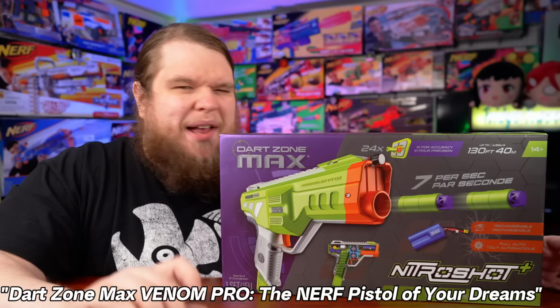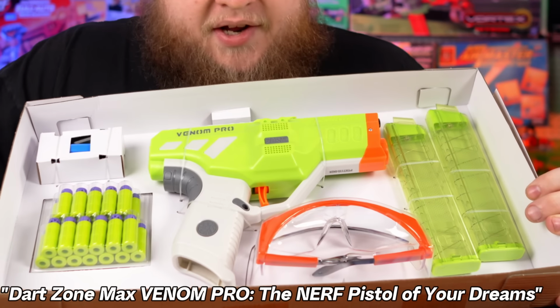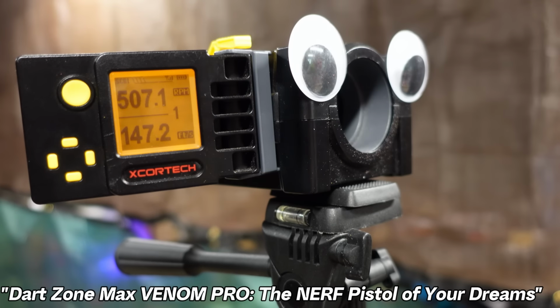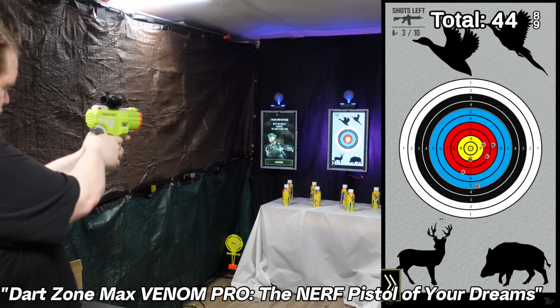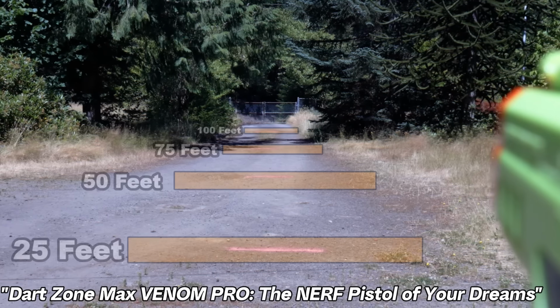This $50 electronic fully automatic flywheel pistol, and just saying that almost requires me to change my pants, isn't the best sidearm ever or anything, it's just one of the best for the price and the most accessible. The fact that this thing is on store shelves at Target for $50 and comes with a USB-C rechargeable battery and 2 magazines with enough darts for both is insane.